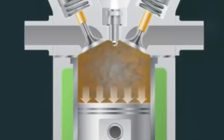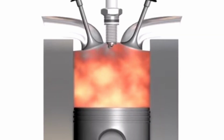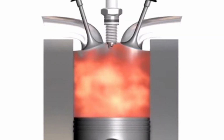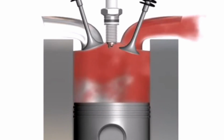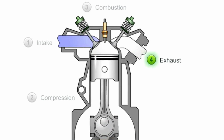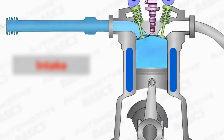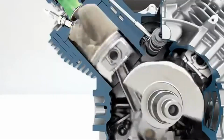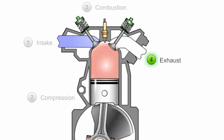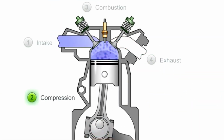The piston is driven downward with force, spinning the crankshaft into motion. Finally, the exhaust stroke clears the battlefield. The piston rises again, pushing the burnt gases out through the open exhaust valve, resetting the chamber for the next cycle. 4 precise moves, 2 full crankshaft revolutions, 1 well-choreographed masterpiece happening thousands of times per minute. And it all has to be flawlessly timed, or the entire show falls apart.